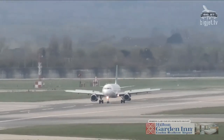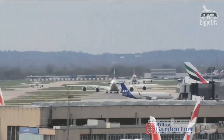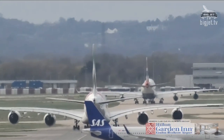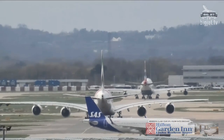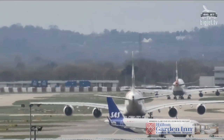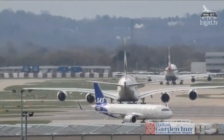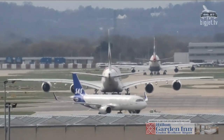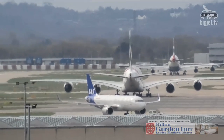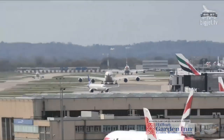He's just landed. Blimey, he just appeared out of nowhere. Is that a jumbo jet taxiing out down there? It is. Oh, look at this. Is this SAS's Neo, perhaps? Yes. SAS, new livery Neo, but we didn't see very much of it yesterday. But hey, London Heathrow's still active.